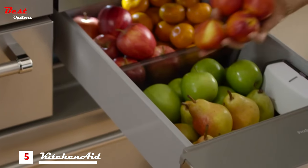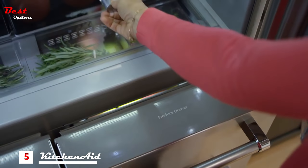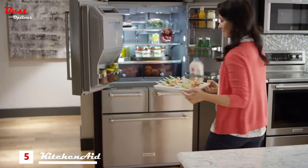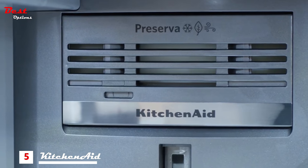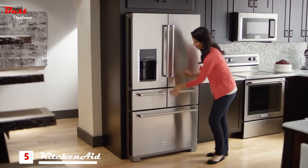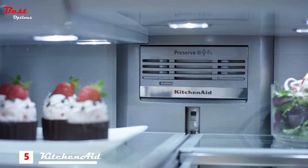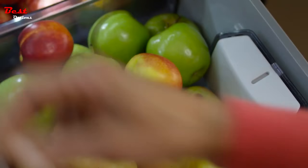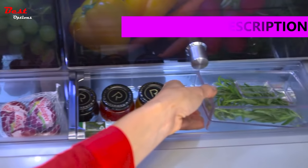Inside the right produce drawer, you'll find a produce preserver, which helps extend the life of commonly purchased fruits and vegetables. This keeps them fresh and right at your fingertips. This refrigerator also cares for your ingredients with the Preserva Food Care System. Two independent cooling systems provide a dedicated refrigeration unit to help keep food fresher longer, and a separate system for frozen food. The Fresh Flow air filter helps minimize odors, while the two produce preservers help delay over-ripening. It even features a specially designed storage space that creates the ideal environment for herbs.